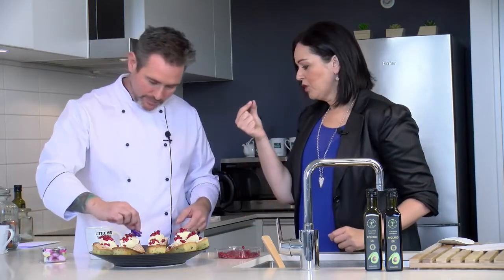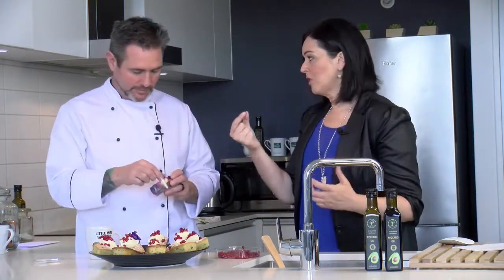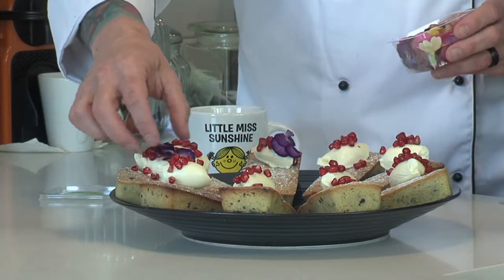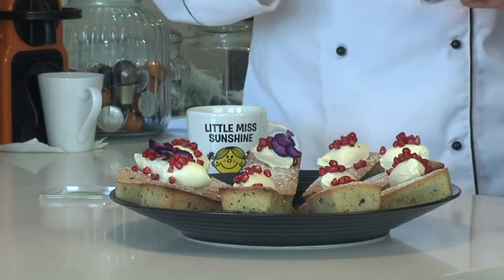Now, question about pomegranates. They're not often in season, right? When they're in season, could you get the pomegranate seeds out yourself? Oh, absolutely. You just cut them in half. Oh. Yeah. So you can.